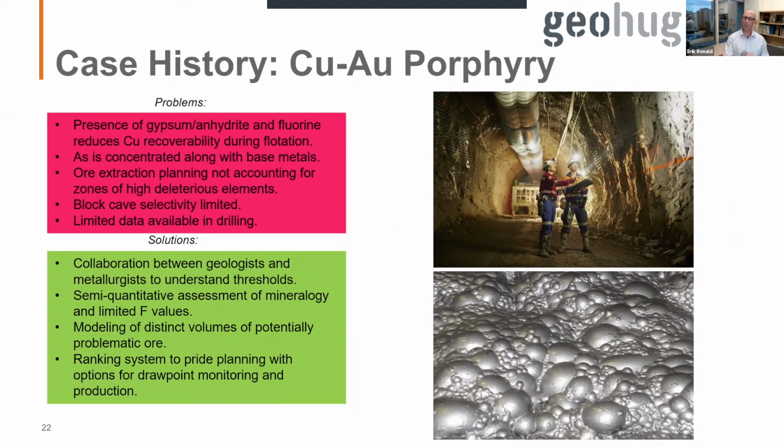And then you start looking at the correlations of those. Oh, well, that only seems to come in during this type of alteration event. Oh, I bet we see it in other places too. You start to get the idea of how this goes. So eventually a draw point mining strategy could be devised to help minimize a lot of slugs of high arsenic and these other things. It's always a balancing act, but once it's in the model, the mining engineers can then try to handle it and work their magic to get something out.